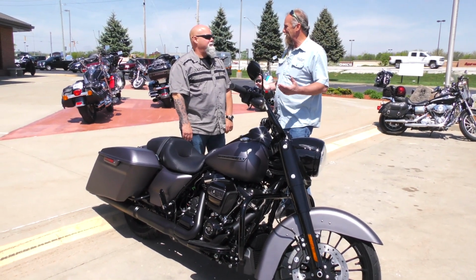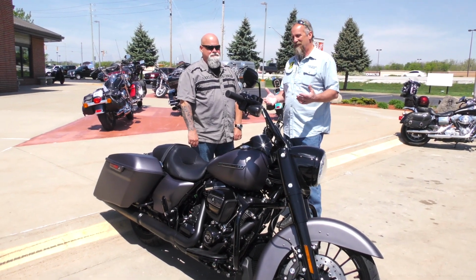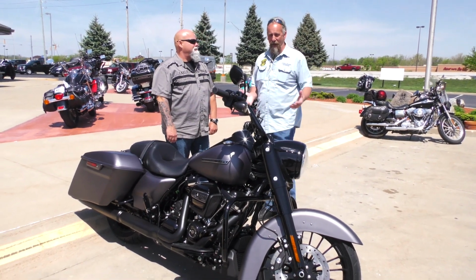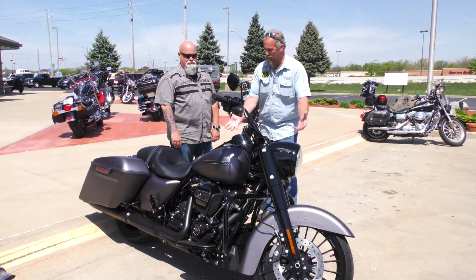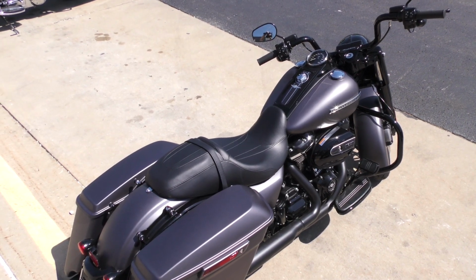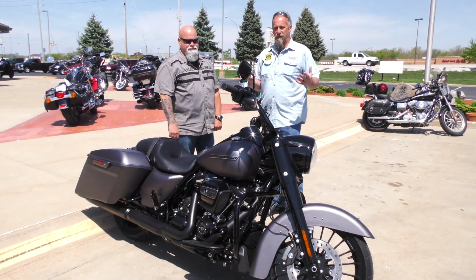Obviously, anytime you have a Road King that you want me to ride, I'm always thrilled to do it. Love the Road King. This did not disappoint at all. Being totally stock, I made the comment, it was like if a Road King and a Fat Boy had a baby, this is what they would have produced right here. Because to me, the Fat Boy was always one of my favorite looking of the Harley bikes. But I love the Road King. And it's just the perfect combination.